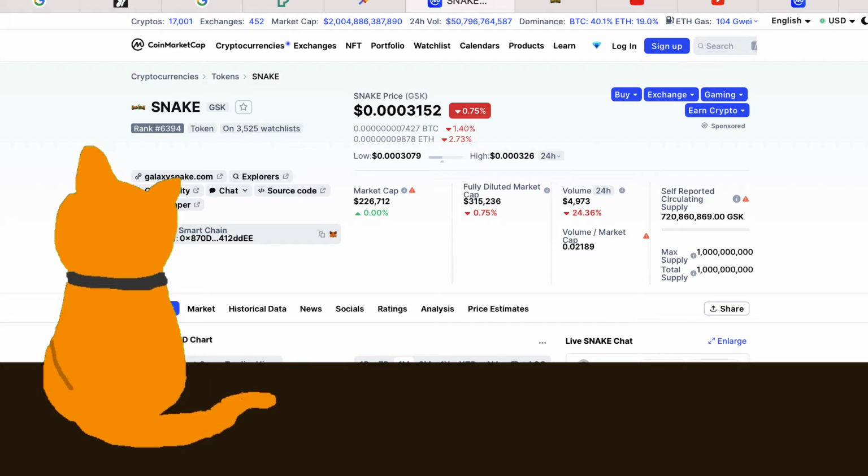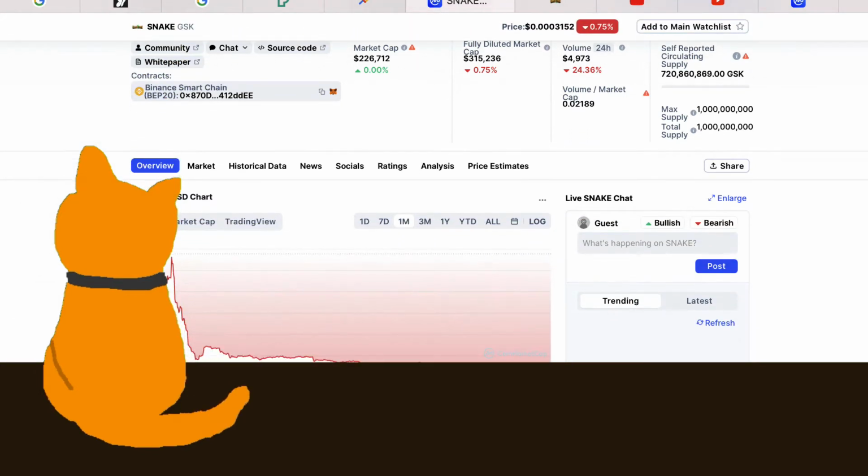Current market cap sitting at $226,712, with the coin supply sitting roughly at 720,860,869. This coin has been going down lately. And I find this to be kind of strange, and you're going to see why here in a minute.